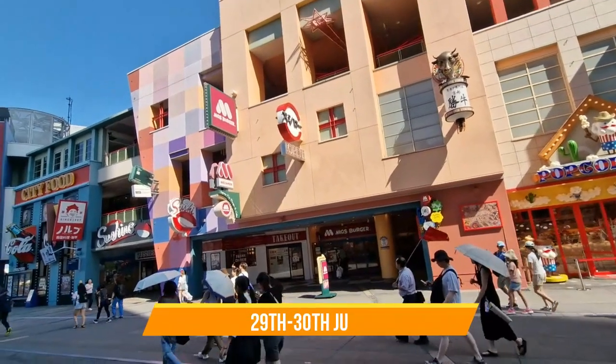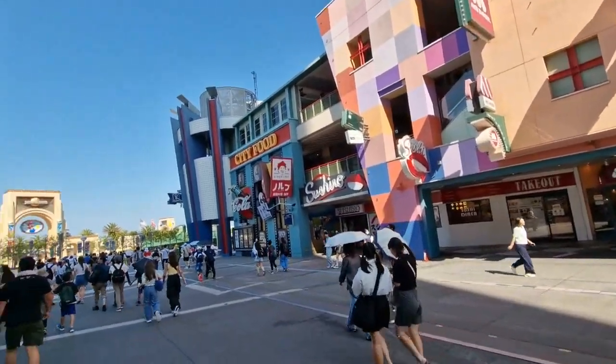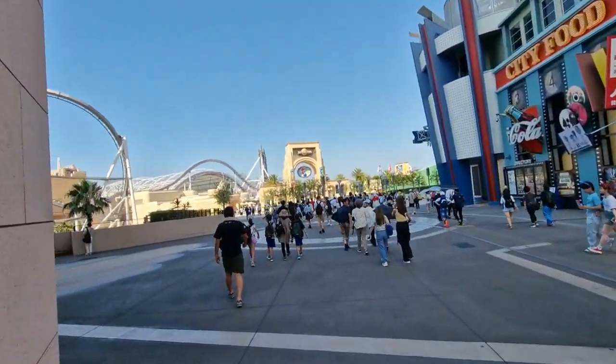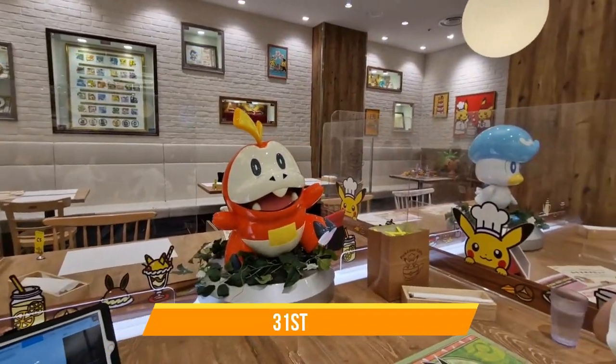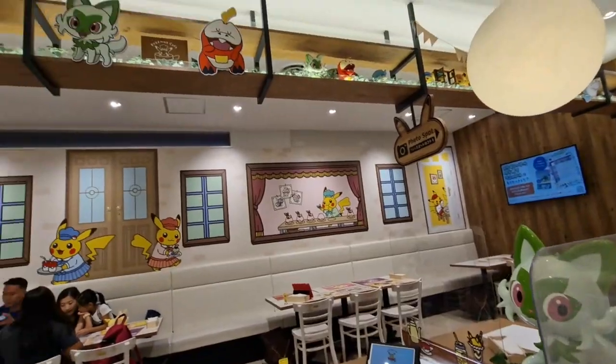And here we have the 29th to 30th of July. We went to Universal Studio. We're not going to talk too much about it here because we're making a video on it separately, but I'm just mentioning it because that day isn't going to be here. 31st of July, Pokemon Cafe. Took ages to book, but we managed it. Also going to be another video.